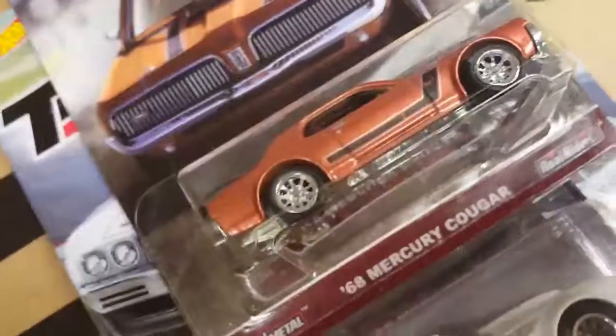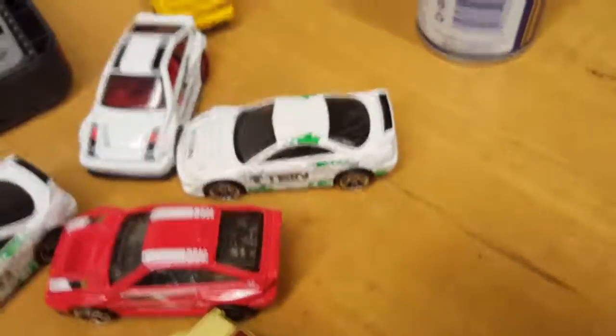Taking that wheel, putting it on that right there. That TN Integra.